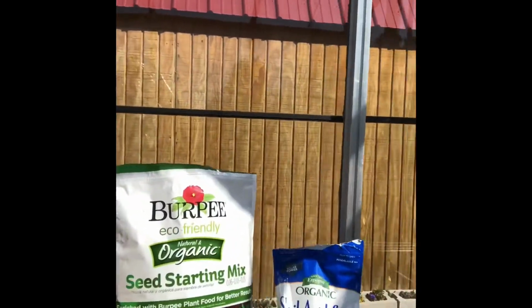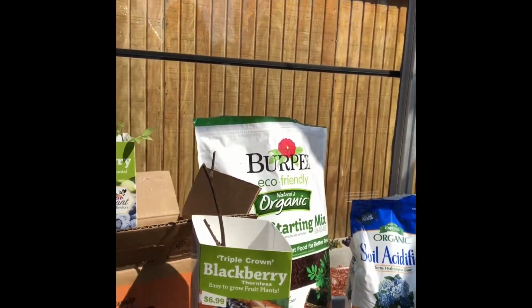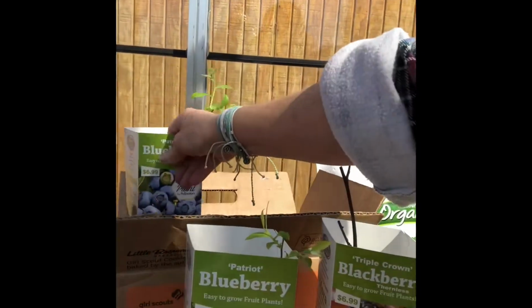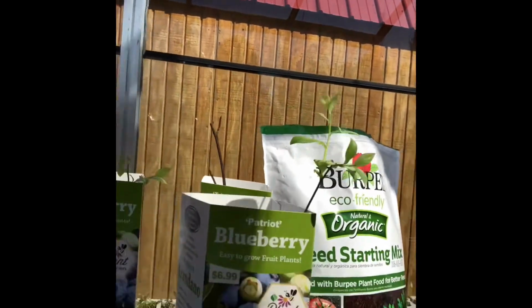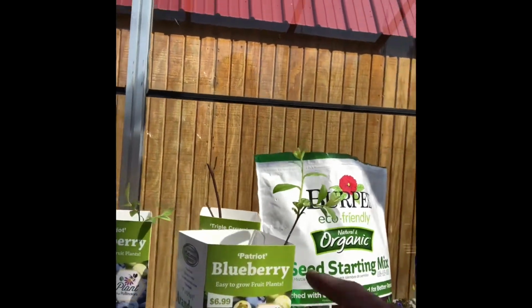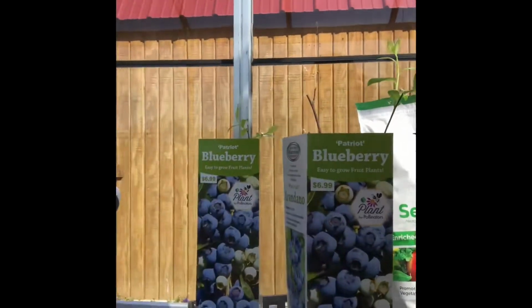So today we're going to take care of these blackberry, which I'll need my scissors. And you'll need some water and the blueberries. That way we can get them out of the bags that they're in. I'm going to put the phone down and hopefully you'll be able to see everything that I'm doing.